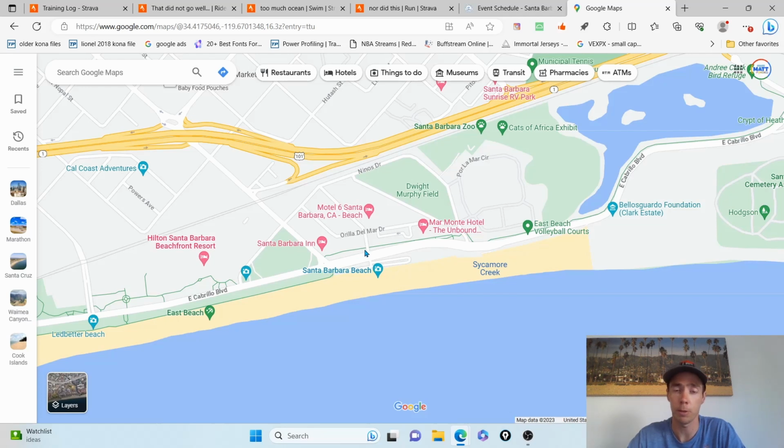Your best bet, if you live in town, live within 2 or 3 miles, is probably to ride your bike and have someone come pick you up later. Otherwise, you're going to be looking for street parking right around here. Dwight Murphy Field has been my go-to. I hesitate to tell everyone this because I'm not going to show up till 6:30, and I have always been able to find parking around Dwight Murphy Field.